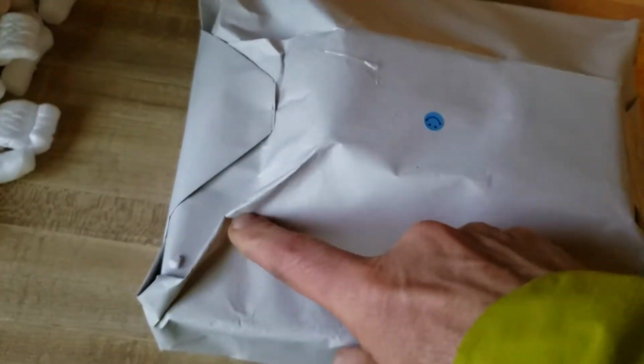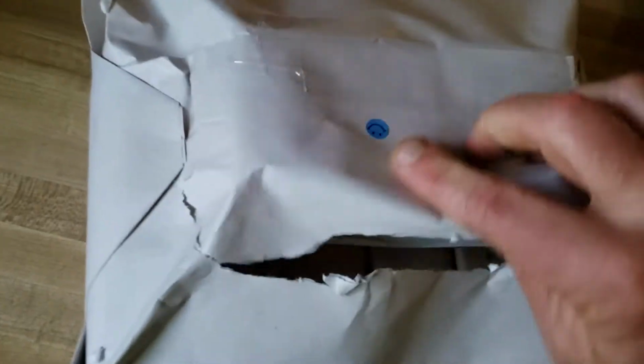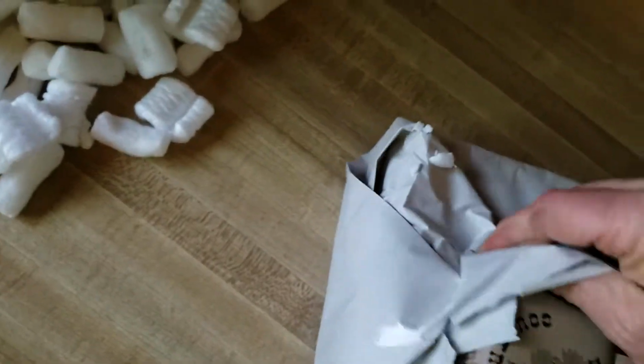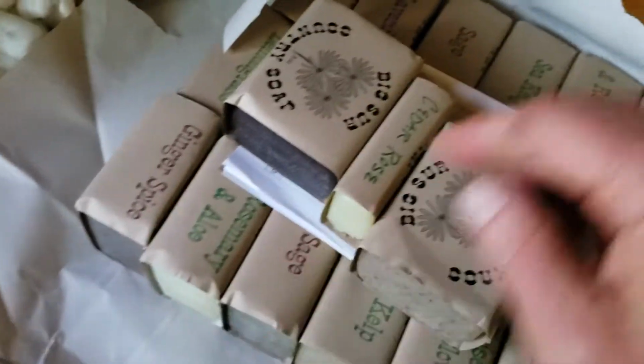All right. Look at that. She put a smiley face in there. She does that every time. Always puts a note in there too. Look at that. Look at all that soap.